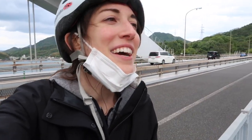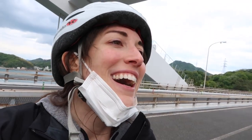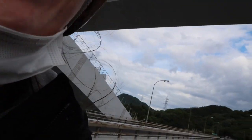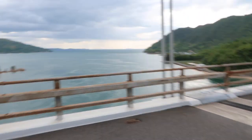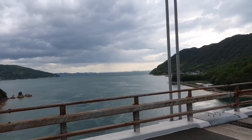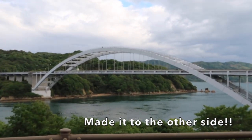On the third and last bridge of the day, going from Hakatajima to Omishima. Oh my god, this is a lot harder than I thought. I think my bike sucks. So we're gonna look into getting me a new bike for tomorrow. Maybe Mama Chari wasn't the best option. But yeah, look at this view. You can see storms off in the distance. I wanna jump in the water.